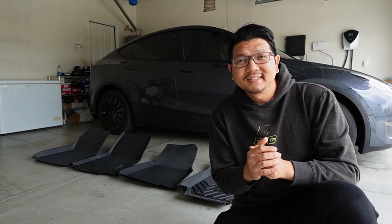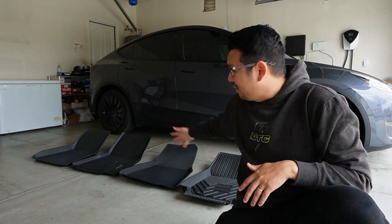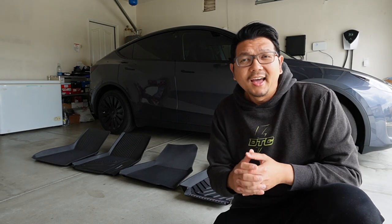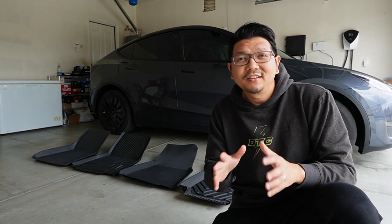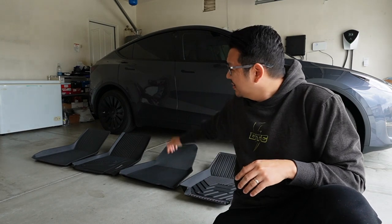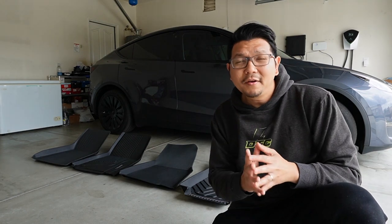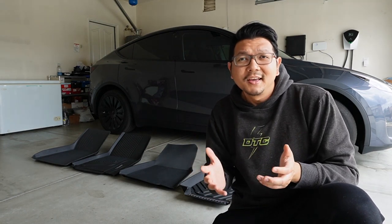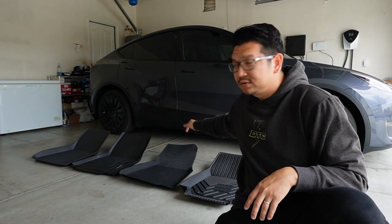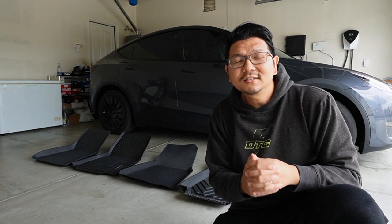Let me know in the comments down below which one is your favorite floor mat out of all of these four brands. As for me, I like a little bit of design and not that hard to clean, so I would definitely go for either Last Fit or Test Plus. As for my wife, she would definitely go for the easiest one to clean, which is Turo's floor mat right here.